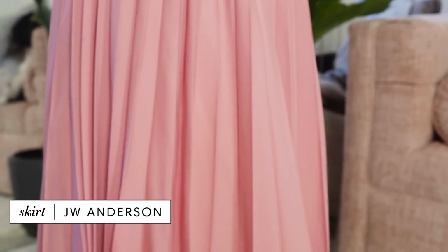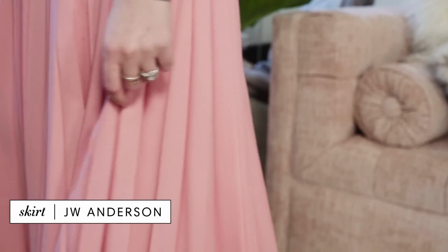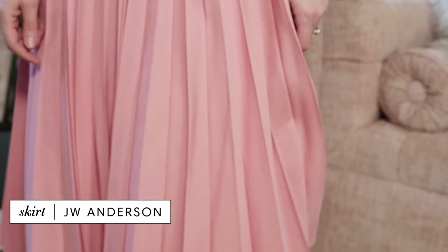Skirts are also really fun. This pink skirt actually was a little bit of an investment. It's from J.W. Anderson, and when I bought it, I was sort of like, what am I going to do with a pink skirt? But I wear it a lot. It's made of wool, so it's actually more of a winter and spring skirt.